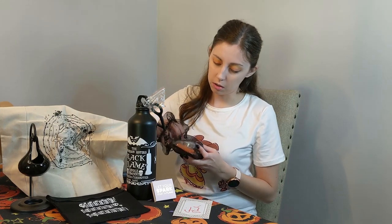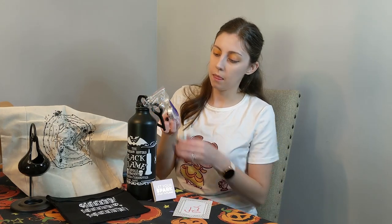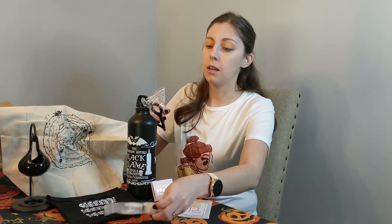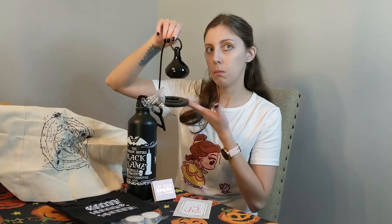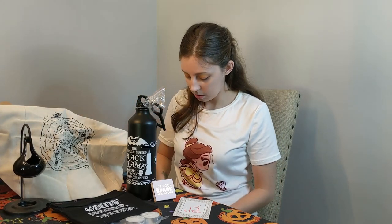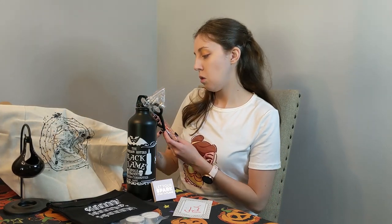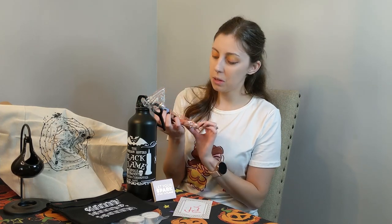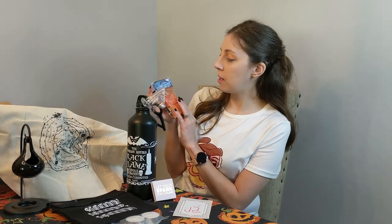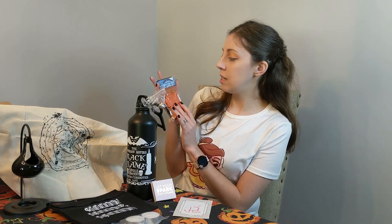Oh, this smells so good. We have Old Salem Apothecary, two little tea candles that would go great in our oil burner. It will fit right in there at the bottom. And they even give you soy wax melts to go in it. That says morbid romance, soy wax melts. The intriguing aroma of Gomez and Morticia's love.